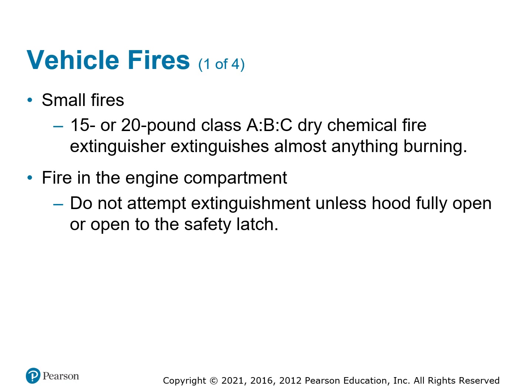Let's talk about vehicle fires now. Again, you're the EMS provider, you're not the fire suppression team. So your role in this is hopefully going to be minimal. However, if you're the first unit on scene and there's a vehicle fire, you're going to want to try to do what you can, if you can, to extinguish that fire. So if it's a small fire when you get there, a lot of times just those 15 or 20 pound class ABC dry chemical fire extinguishers, which you're required to have in your ambulance, I believe 2 of them, those will extinguish almost anything that's burning.